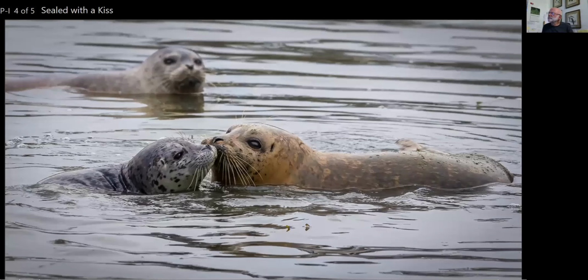Sealed with a kiss. Well, this is so cute, and you click the shutter right at the right moment. Faces are sharp. That's a little bit of light in the eyes. Now, if you wanted to play around with this image, you might think about cropping down from the top to get rid of the little guy in the background, and then cropping in from the left to just eliminate his little flipper there that's sticking out. So the two animals are closer to the same size. See what that does. See if you like that.